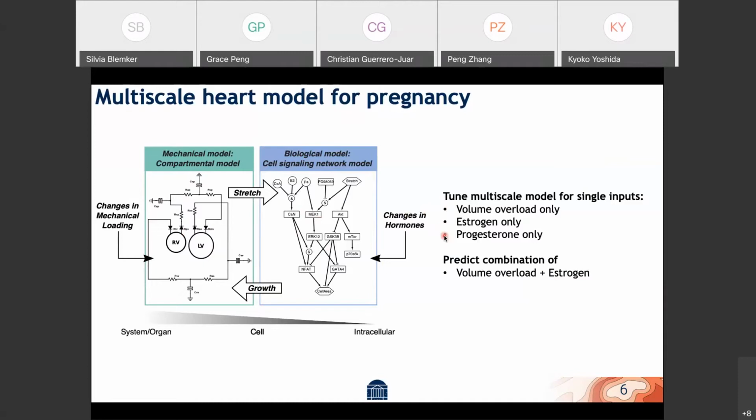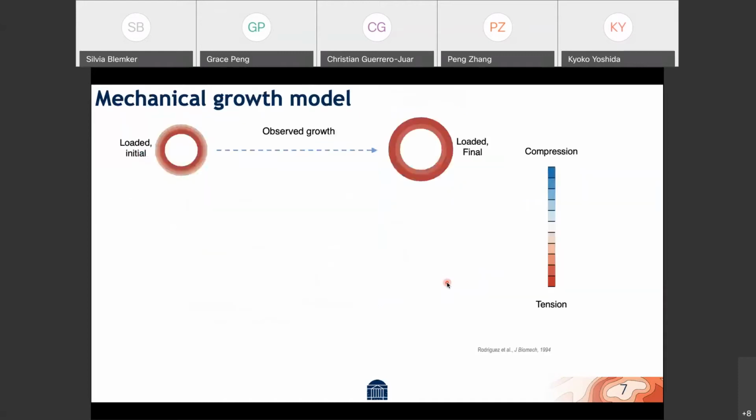And then we'll see what happens if we try to predict a combination of volume overload plus estrogen. So to start off with, I want to go into a little bit more detail about the mechanical growth model. What we really need here is a mathematical framework to track how the addition or subtraction of mass leads to a change in stresses and strains within the tissue.